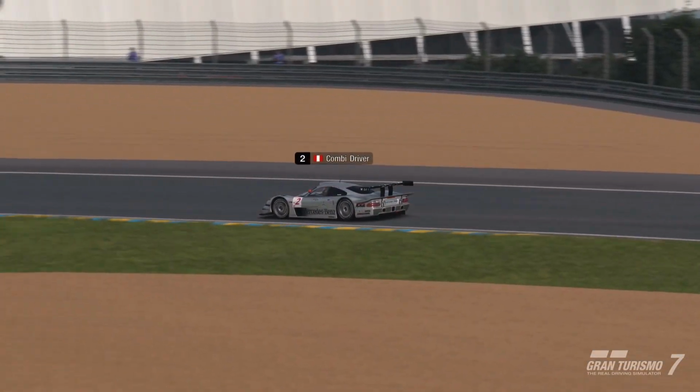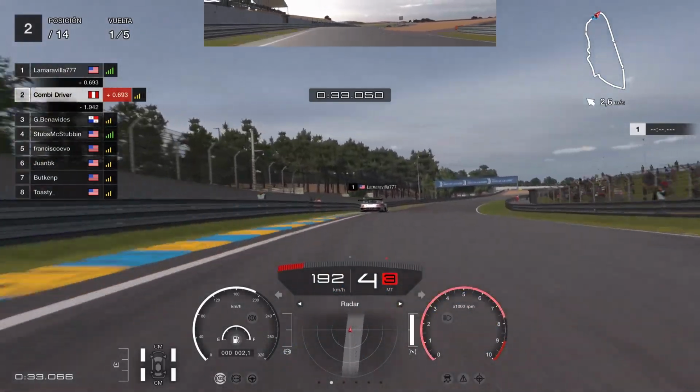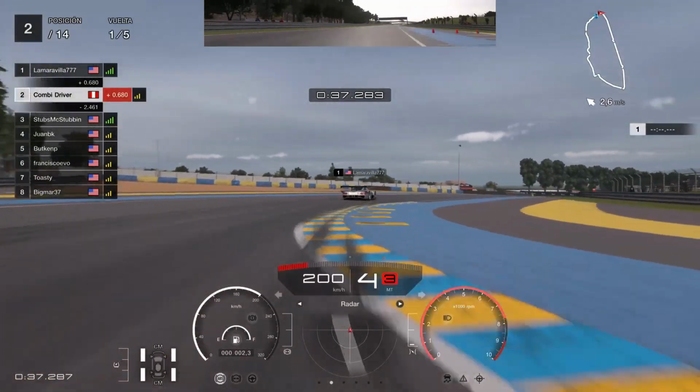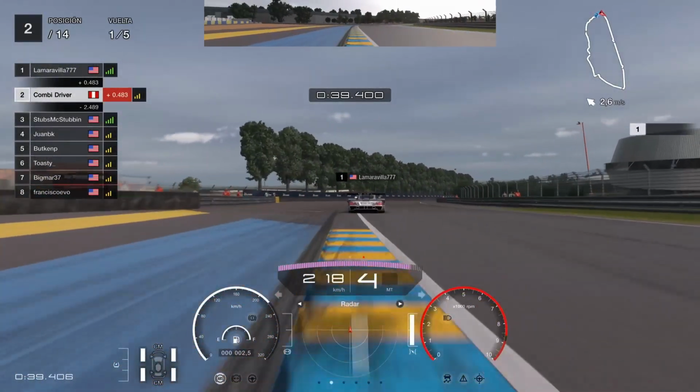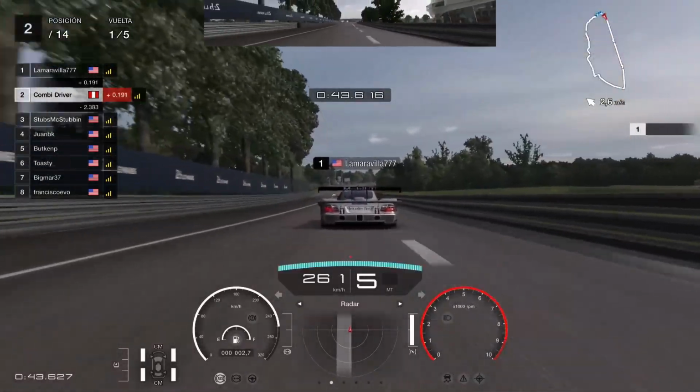I know he is fast, so the goal in the beginning is to remain close, build a gap to the cars behind, and try to catch him at the end. Now here we get a good run out of Tertre Rouge, and we are going to get on and bomb draft him to build that gap.